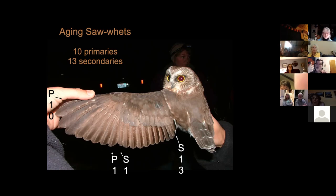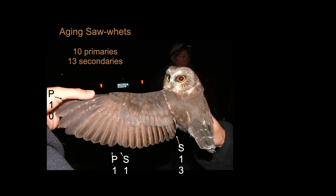So we figure out if it's a male by the wing chord and the mass. Now we figure out its age by the age of the feathers. These guys don't molt all at once, or randomly. They actually have a very specific molt, which makes it really easy. Screech owls don't molt as easily for us to determine as saw-whets. So if this owl was a year old, or not even a year old, if it hatched this summer, then all those feathers would be uniform. They would all be the same age and the same color.